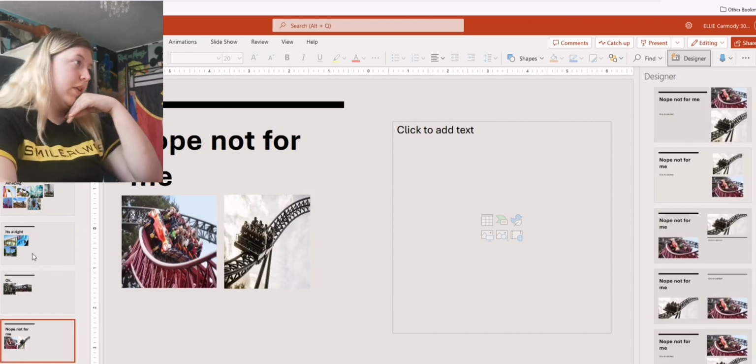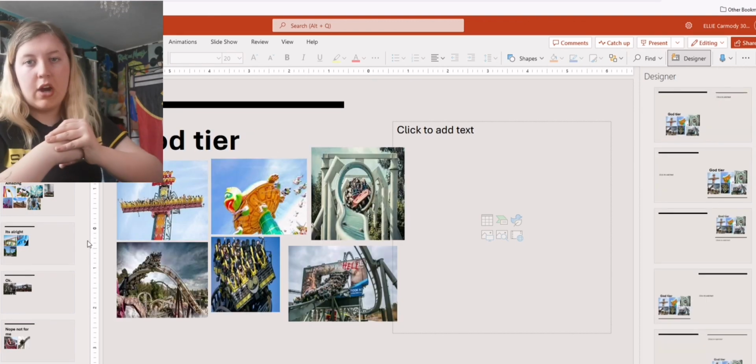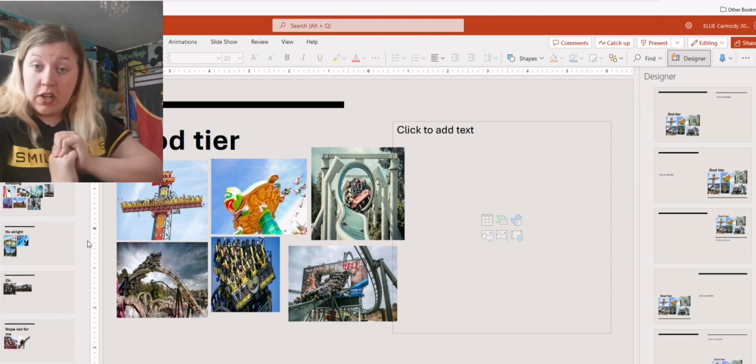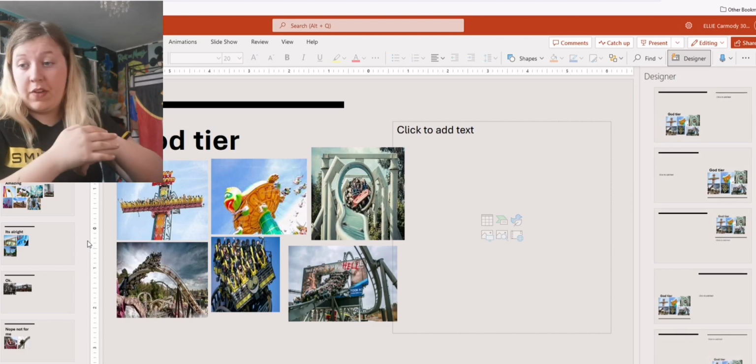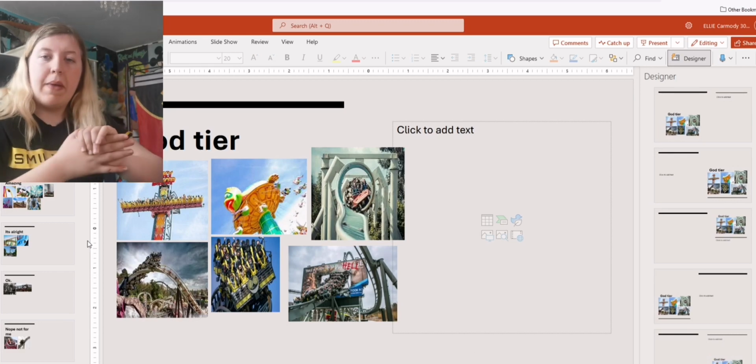sort of the ride. So I hope you guys enjoyed this tier list. I know it was quite a long one and it is just me talking to you guys, but I just wanted to try out a different video because I've been doing other videos and being a bit repetitive recently, so I kind of want to mix it up a bit.